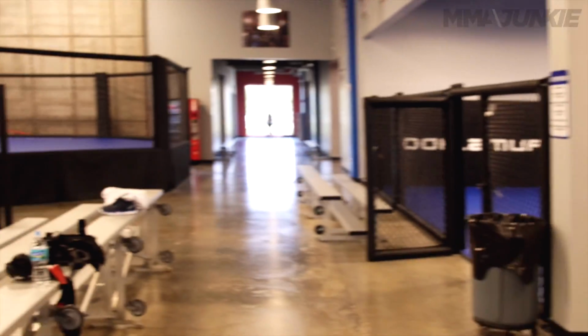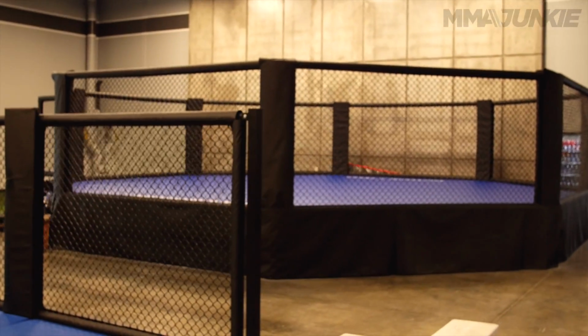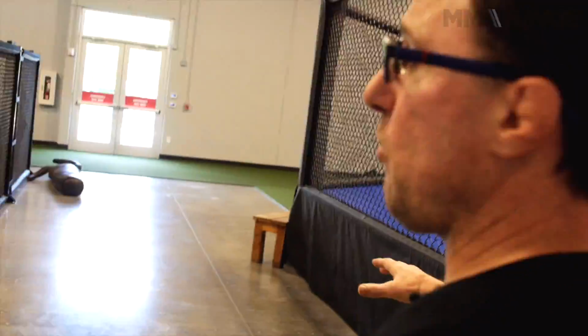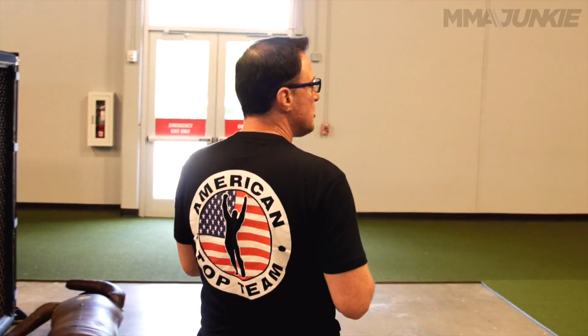We got our octagon, 30-foot octagon over here. Actually got a brand new one, so pretty happy with that. And actually right behind it, we're just starting to put it in there. We put some more turf right behind the octagon. We did another striking area so the pros can get some extra work when some classes are going on back there. So next day or two, we'll get it set up.